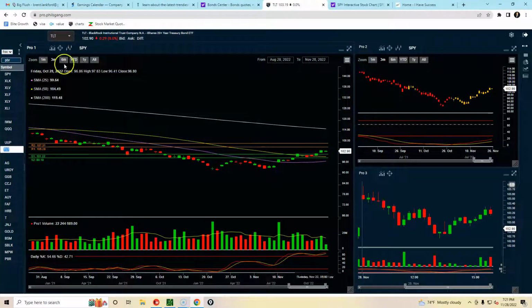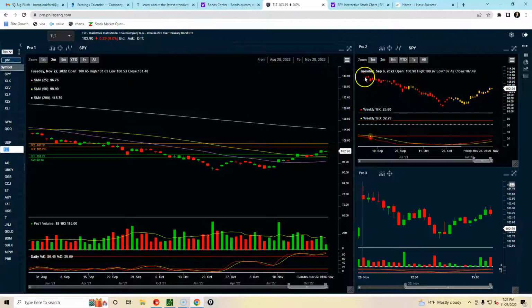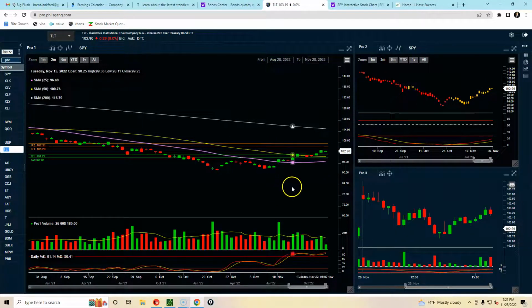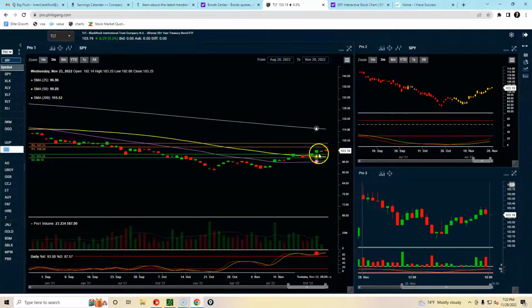All right, TLT. It kind of has also been playing out with TLT, which is a 20-year treasury bond fund, ETF. When TLT was going down, the stock market was going down. When TLT was going up, the stock market was moving up. Again, is it set in stone? I don't know. I'm not looking at it as set in stone, but it seems to have been working for a while. So maybe here's a little indication. It's probably going to pop up some red volume in a moment. Bonds are down a little bit.